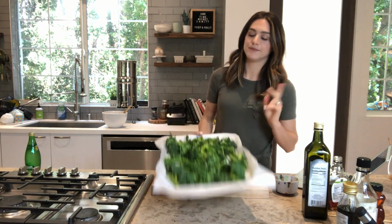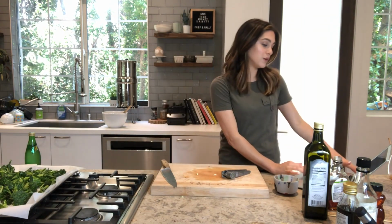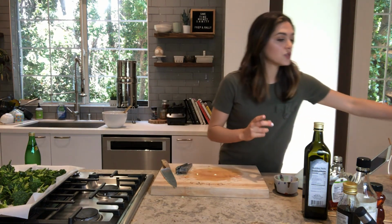So if you have that, play around with it. I usually roast things on like 375 convection roast. But again, every oven is just kind of different. So make sure you test your oven and do what works for you.